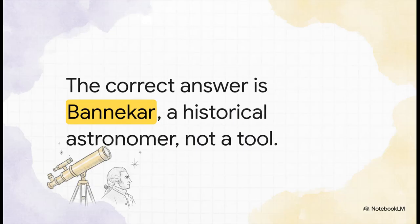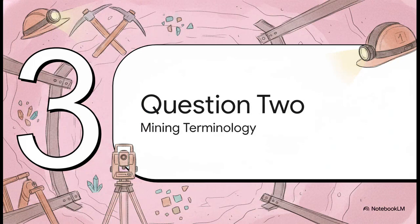That leaves us with option 3, Banneker, or Benjamin Banneker. He wasn't a unit of measurement at all. He was a highly famous historical astronomer, mathematician, and surveyor. You might actually know him for his crucial role in assisting Andrew Ellicott with the original survey of the borders of the District of Columbia. Since he was a literal person, option 3 is our odd one out. Recognizing the difference between historical figures and historical tools is exactly the kind of nuance you need for the CST exam. Moving right along to question 2, mining terminology.